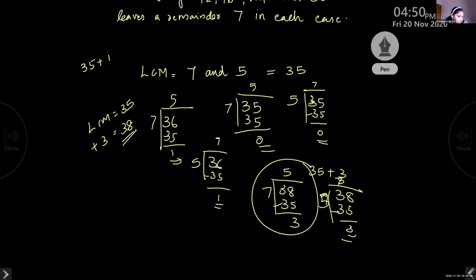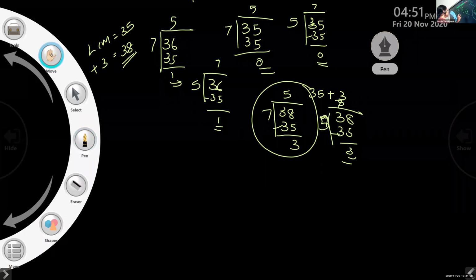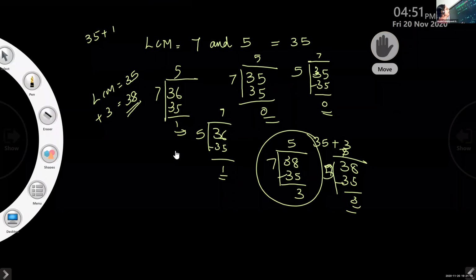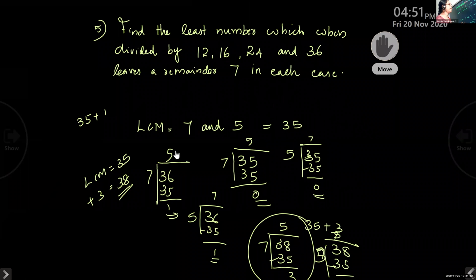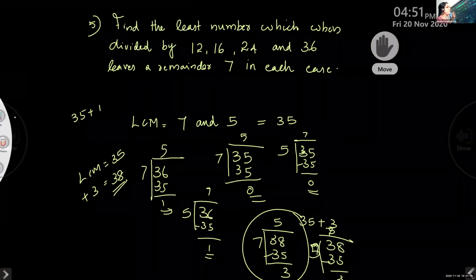Okay, children, did you understand the clue? If you want to get a remainder, in the question it is 7. We want to get a remainder 7 in each case. How will you get the remainder 7? What is the procedure?